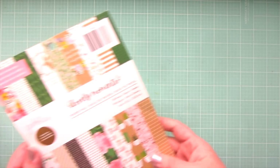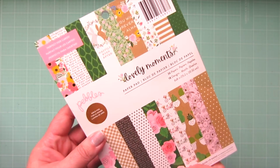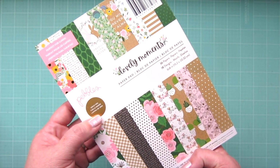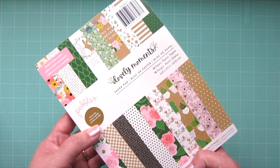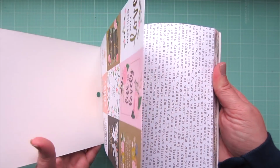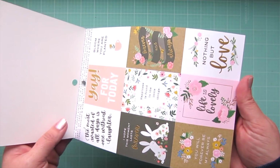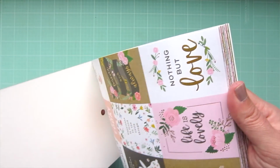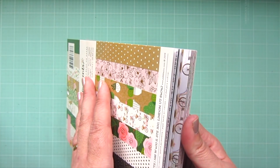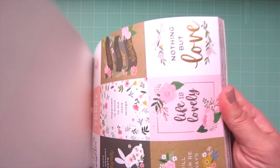And then the second one I got was the Pebbles Lovely Moments. And again, this one has gold foiling on it, which I know that foiling is all the rage for a lot of people. I personally don't like it. I don't know. I find it hard to use. I think it's more of an elegant style, and my style of card making is very cutesy. So it's hard for it to work with what I do personally. But there were enough patterns in here that don't include it, and then some where it's just really small, so I think I'll be okay.